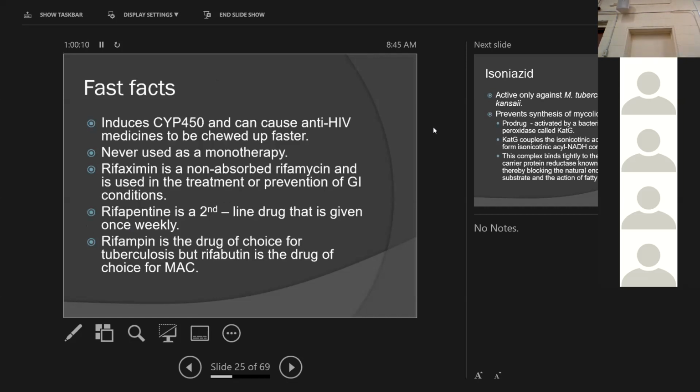Now, here's the kicker. If you have an AIDS patient with tuberculosis and they're on a cocktail that contains rifampin, that's going to interact with a lot of their anti-HIV medications. So there are clinicians who are experts at treating AIDS patients with tuberculosis. So you have to make sure that you refer them to these people, because coordinating those two meds can be very difficult. Two, never, ever, ever give rifampin as a monotherapy, never.